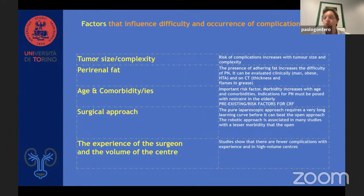But also, we all know as a surgeon that we can incur in a difficult surgery and potential complication where we have the so-called toxic fat, the perirenal fat. And we have to try to predict this possibility. Age and comorbidities, particularly the pre-existing renal failure. And then the surgical approach. But this is an ongoing discussion whether robotic partial nephrectomy helps to reduce the risk of complications.